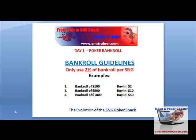Some of the guidelines that I use personally, and this is basically for sit and goes: I don't use more than 2% of my bankroll per sit and go. So at any given sit and go, I do not have more than 2% of my bankroll in play. If you have a bankroll of $100 for poker, then you should be playing the $2 sit and go levels.